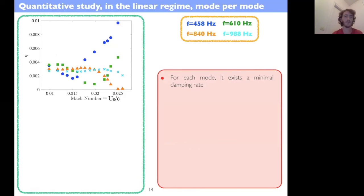I will just go back to the damping rate now, but putting ourselves in another space. So now each color corresponds to one duct mode, and I'm plotting its damping rate as a function of the Mach number. If I am a low frequency mode, I will have, with flow at low Mach number, a decrease of my damping. But after, as the gain modulus goes towards higher frequency, my damping will be much higher. Whereas if I am, for example, the 848 mode, I will have to wait quite a long time in terms of Mach number before I feel any effect of the flow, and to have this decrease until I reach the damping rate 0.